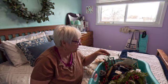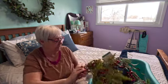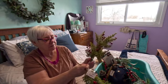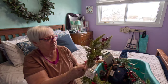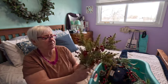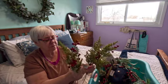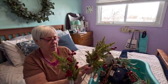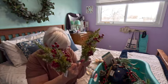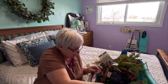And I got some picks. These must have been from Winners as well, or somewhere, because they're not from the Dollar Tree. Pineberry picks. Oh, they're from a special store that I went to that I want to tell you about. So we'll set those aside.